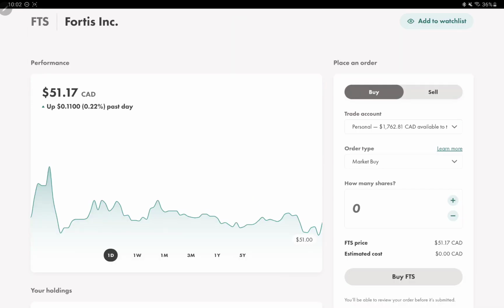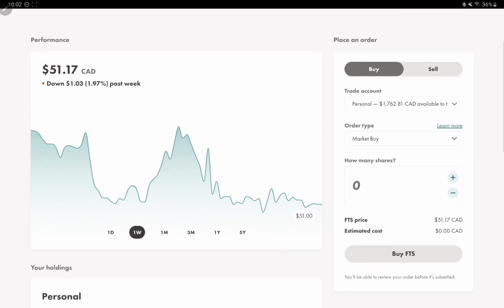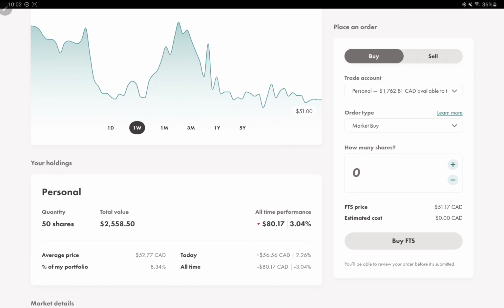Next stock is the company Fortis, another very popular stock in the Canadian dividend market. So last week Fortis, guys, is down $1, down 1.97%. I think I bought 3 or 4 shares of Fortis this week. So I now have 50 shares. We are halfway up to 100 shares. Total value is at $2,558.